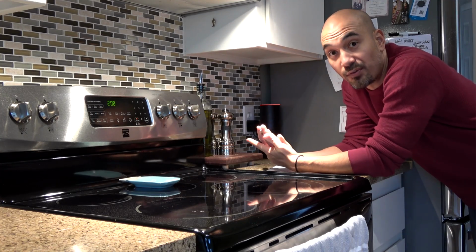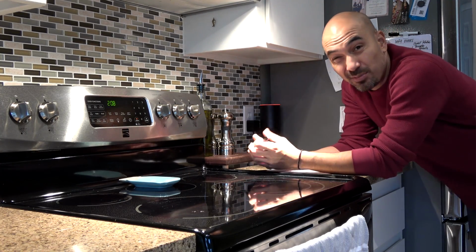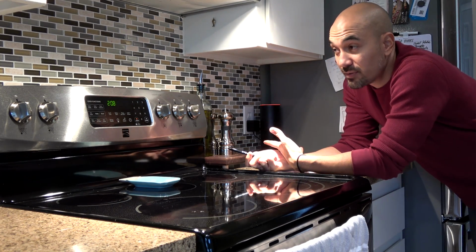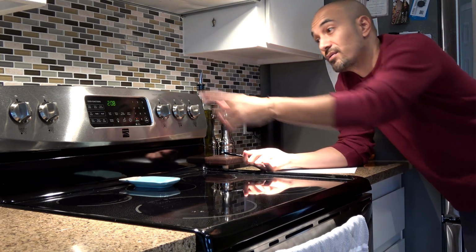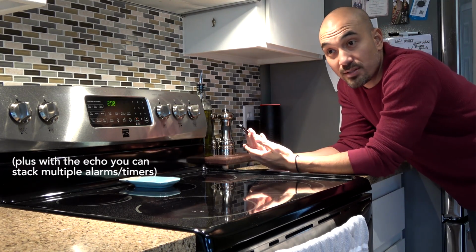So one of the most useful functions I found with the Echo, which was a little surprising to me how much I use it, is just being able to set simple timers and alarms throughout the day to remind me of different things. And one place that's really useful is here in the kitchen for obvious reasons. They might say, well, why don't you just come over here and use the stove? Well, there's big advantages in not having to walk over to the stove and find the buttons on here. And usually in the kitchen you're chopping something or otherwise busy.